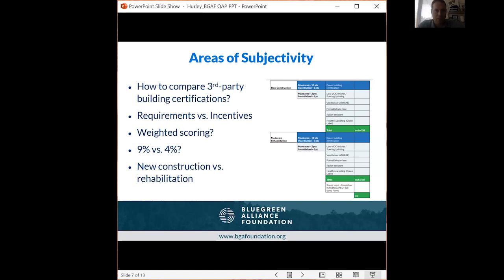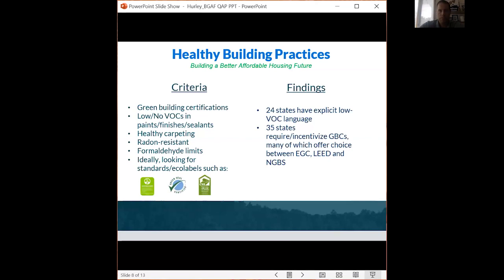We focus primarily on the 9% tax credit, which is the competitive low-income housing tax credit, which is oftentimes included in states' scoring structure within their QAPs. Also, state QAPs usually have, at least in the majority of states, a differentiation between new construction and moderate and substantial rehabilitation. So at least for the healthy building practices and energy efficiency sections, we scored separately between new construction and moderate rehabilitation. Starting with the healthy building practices section, here's a list of some of the criteria that we evaluated.